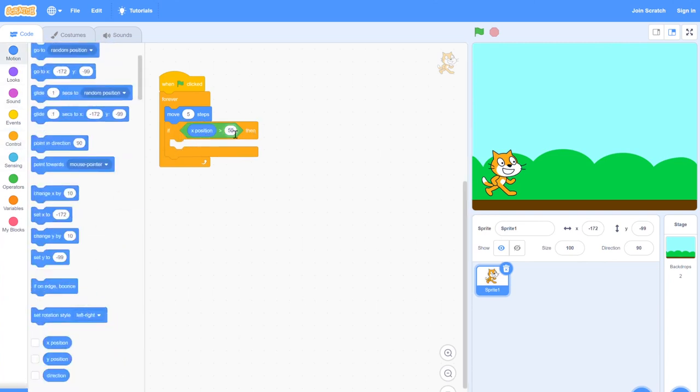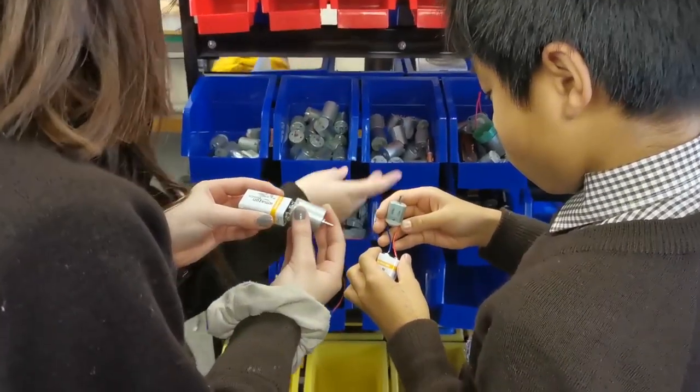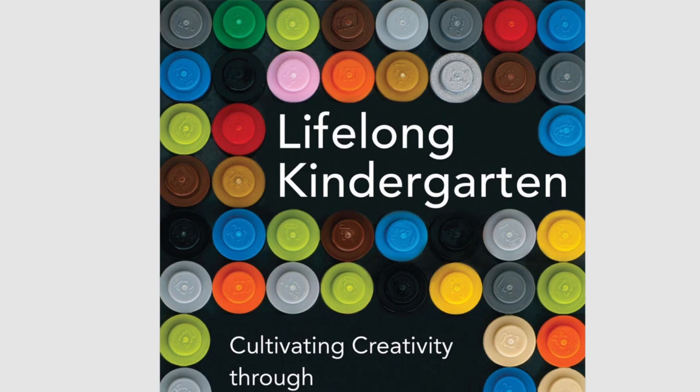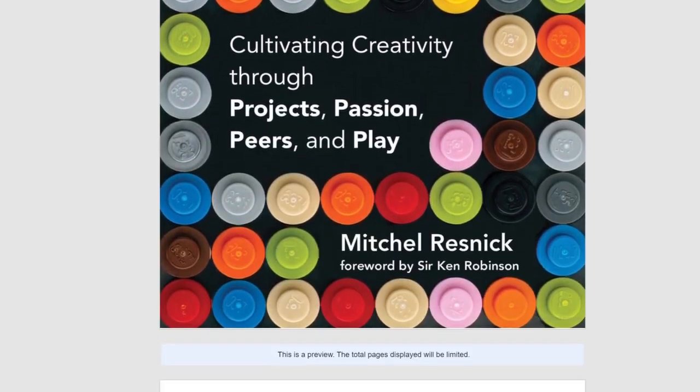It was my former school principal, Peter Long, who first introduced me to the concept of a makerspace. He was a huge influence on my professional development and recommended reading a book called Lifelong Kindergarten by Mitch Resnick. I found this book inspirational and a catalyst for getting Makerspace up and running in the school.